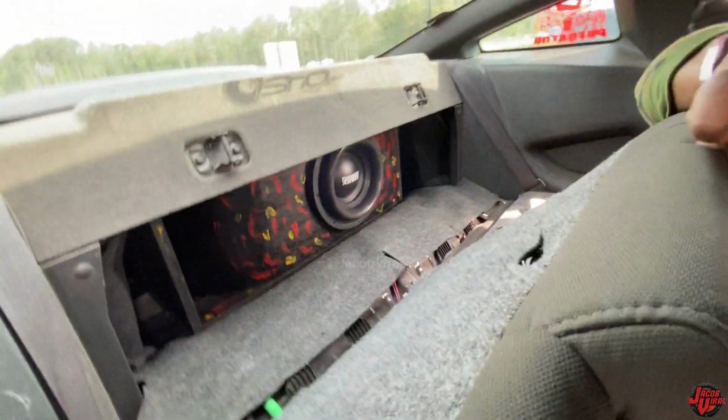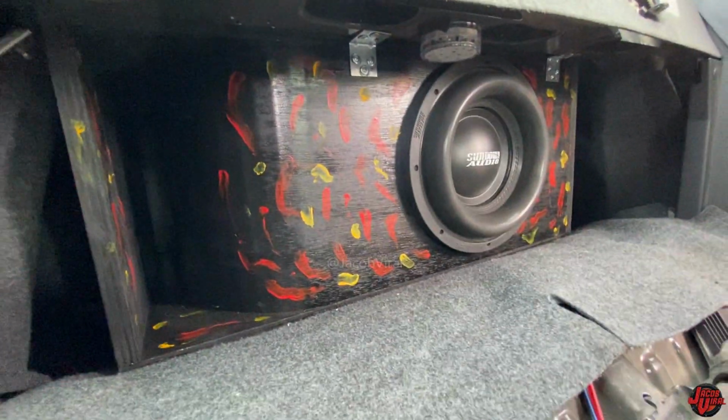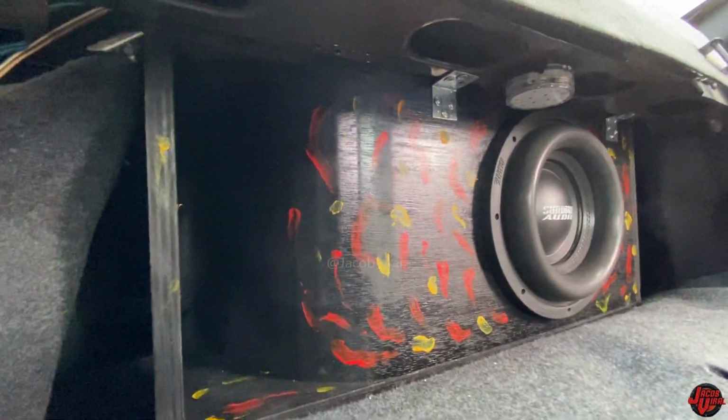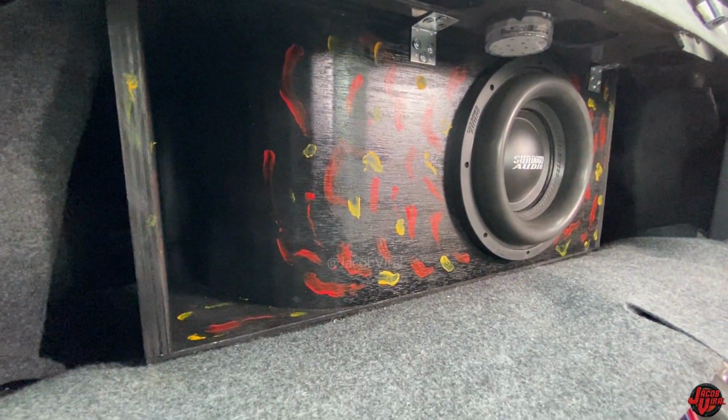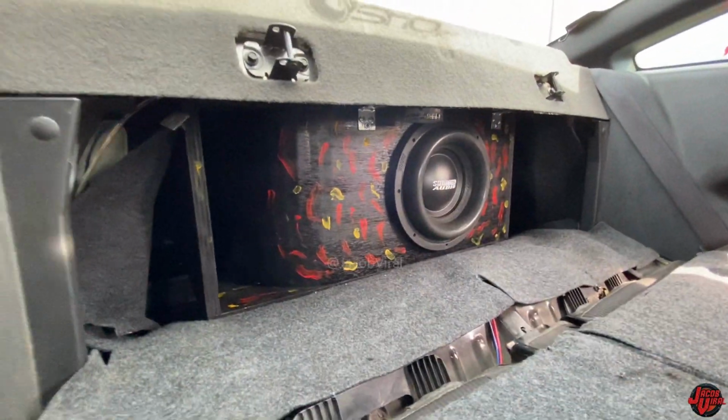Oh, nice. And it's a kerf. Yeah. Who built the box? Nick Little. Okay. Yep. Sleek Customs. And the box doesn't even move. Nope. They did a good job. It's braced. I see it. Right here. And I got my little LED. They did a good job.